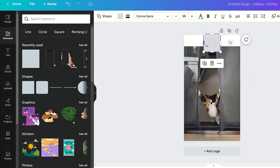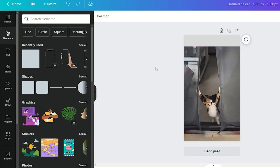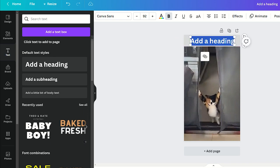The intention is to adjust its size like so, as we'll be putting text onto this shape. Next, access the text icon by clicking on it, followed by the Add a Heading text. Then, drag the text onto the rectangle up here. Type in OMG Viral Video.